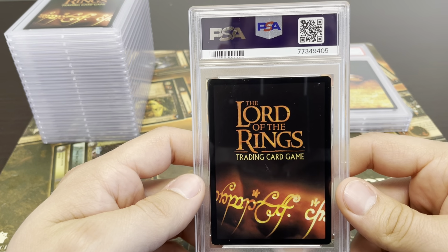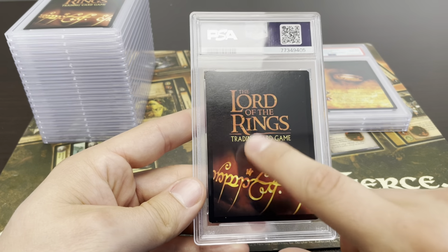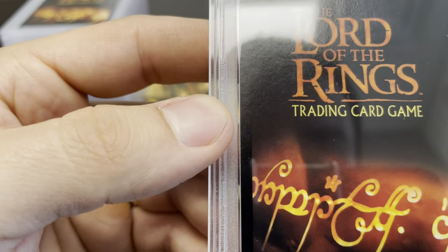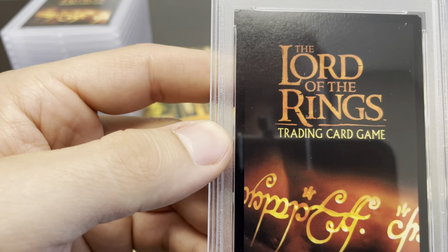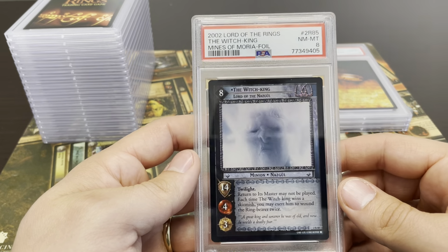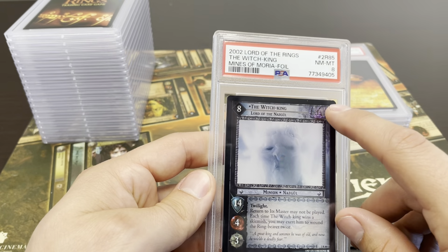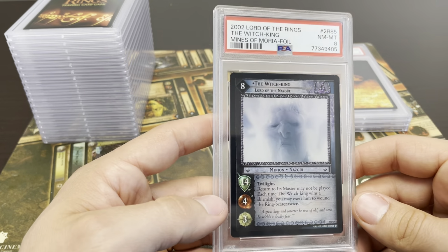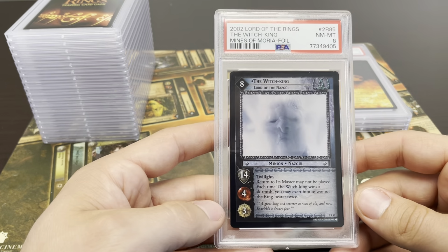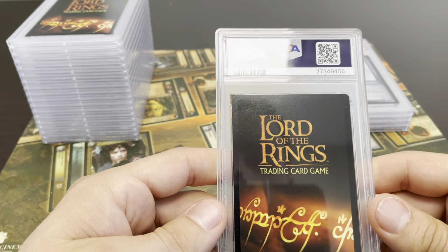So this card, definitely not perfect. There's a nick on this corner up here. There's some nicks on the bottom corner down there. There's even kind of like some spots or staining on the back, I think, here. So this is going to be the Witch King, Mines of Moria. Still an awesome card. You know, it was in pretty darn good condition, good centering. Yeah, there's another nick up here. So looking at it now, I can definitely see why this got an 8. You know, and I'm okay with that given the condition. Next card here.